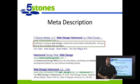Now, I say that it has nothing to do with the search results, because the search engines have come out and they've said, we don't use what you put into your meta description as a ranking factor. But where it does absolutely make a difference is in conversion rate optimization.